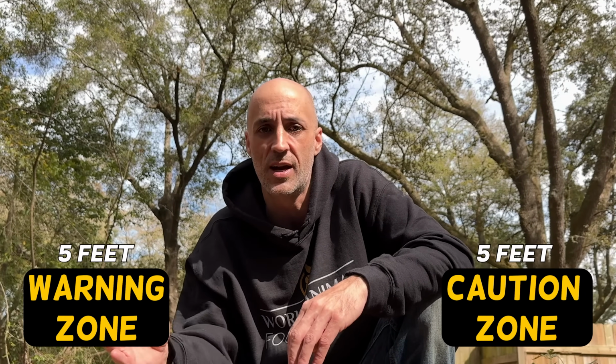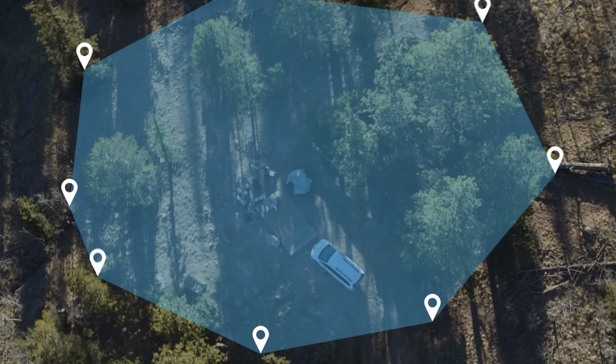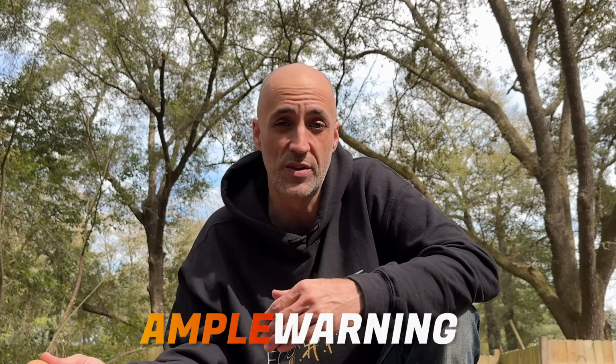And that's why it's important to get your boundaries right, because you're going to have about 10 feet inside of your boundaries, your virtual fence lines. And those are basically your caution zone and your warning zone, 5 feet and 5 feet. And you want to make sure you've got enough room to have that 10-foot border inside the actual virtual fence line and still have enough interior space for your dogs to run around and play. And a lot of that's because of fence drift, but a lot of that's also because the system is designed to give them ample warning before they cross into that zone.